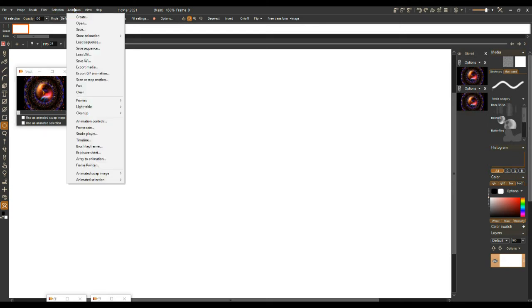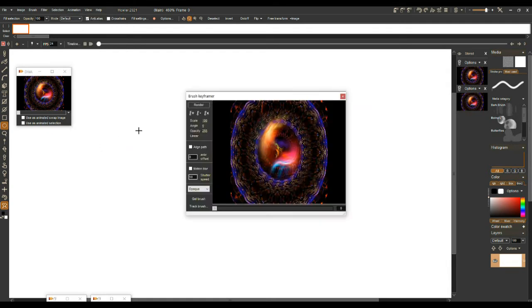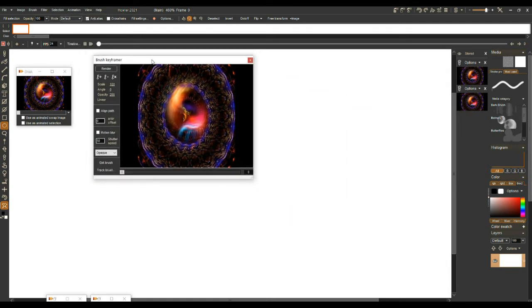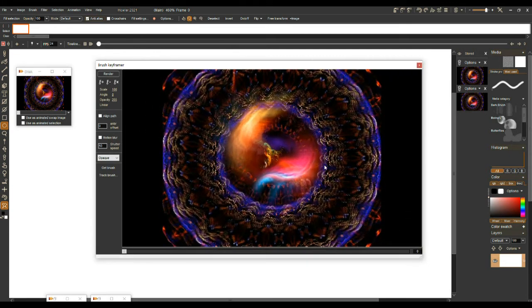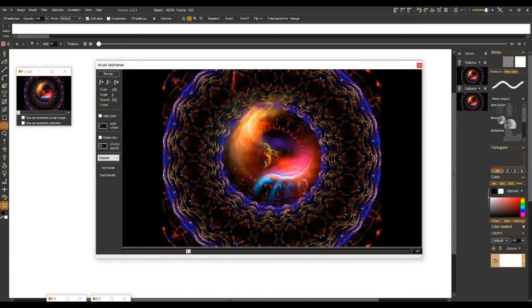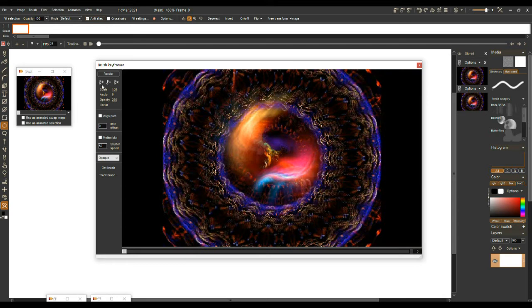And now in the animation, go to the brush keyframer. Since we have it in the brush keyframer, it allows you to see that brush. And since the brush is the same size as the frames we took it from, we just place it right here on top. And then the only thing we need to do is simply render it across, right? We can actually preview the animation here, and it's going to cycle the whole thing. So once it reaches the end of the brush, at the last frame of the brush, it goes back to the first one, and it keeps cycling that.